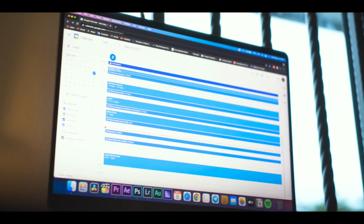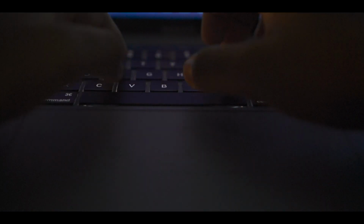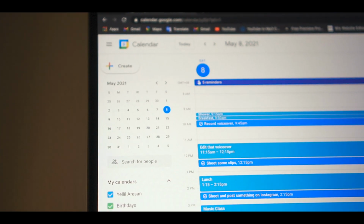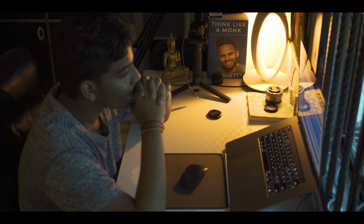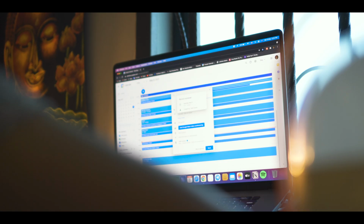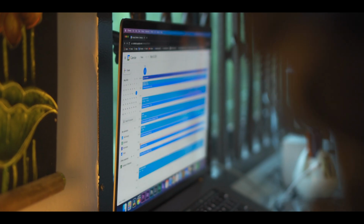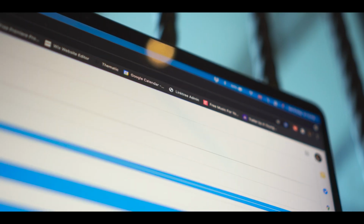With this calendar, I'm able to schedule my day effortlessly. I usually schedule my day before I go to bed, so that I don't need to waste my time figuring out what to do the next day. There are more applications such as Reminders, Microsoft Calendar, and more. But I found this one more user friendly and easy to use. And I would highly recommend this app for anyone who wants to organize their time wisely.